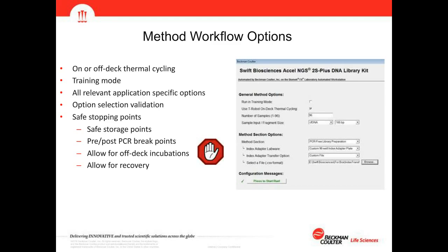All the options are validated for proper selection to ensure that correct inputs are made by the user and will not generate errors upon execution of the run. There are also safe stopping points built into these options, matching the manufacturer's protocol, with the ability to safely store your samples at breakpoints, and separate safe stopping points for pre and post PCR. You can stop the method and transfer your samples to a different instrument if that is the way your lab's quality management system dictates. It allows for off-deck incubations, and safe stop points allow for recovery by performing portions of the method, or going back in the workflow to a previous point and continuing from there.